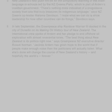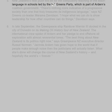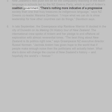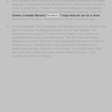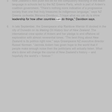5. New Zealand's next push will be for the compulsory teaching of the Maori language in schools, led by the NZ Greens Party, which is part of Ardern's coalition government. There's nothing more indicative of a progressive society than one that truly treasures its indigenous language, says NZ Greens co-leader Marama Davidson. I hope what we can do is show leadership for how other countries can do things, Davidson says.